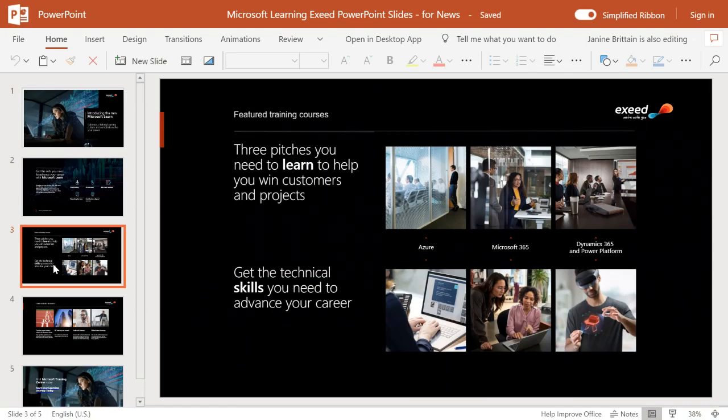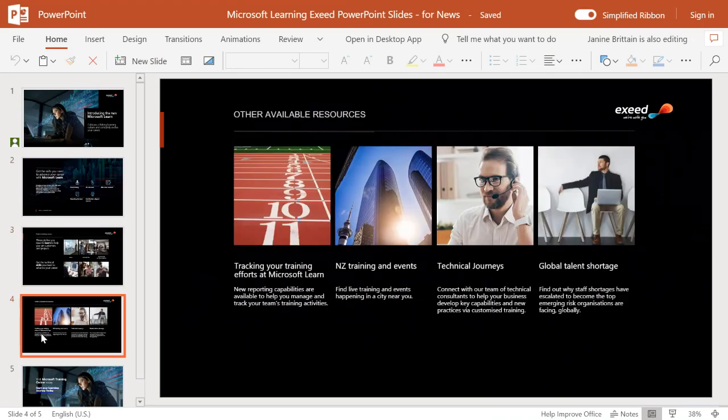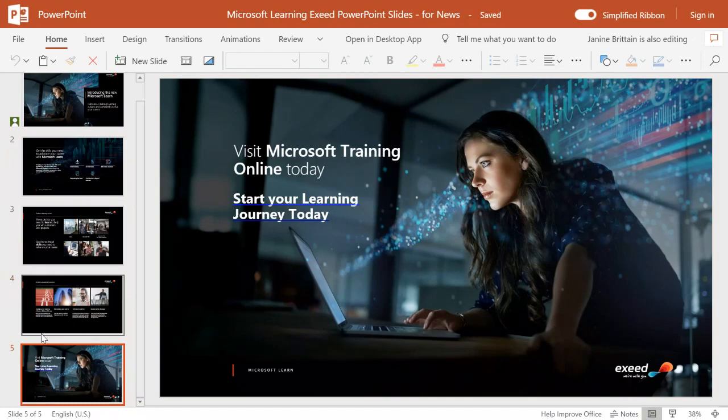The 3 pitches that you need to learn for Microsoft Learning are Azure, Microsoft 365, and also Dynamics 365 and a Power Platform. There's also technical skills and training within that portal. And lastly, as I said before, you've got tracking and training efforts. So there's reporting capabilities that are available for you to help manage your Teams training activities. Also New Zealand training events, technical journeys, and global talent shortage. So I encourage you to all go to Microsoft Training online today and start that journey. On this sway that I'll send out, you'll get a link through to the Microsoft Training.